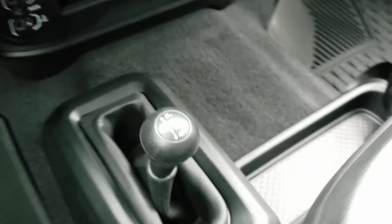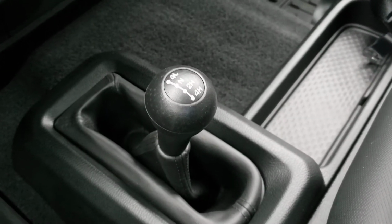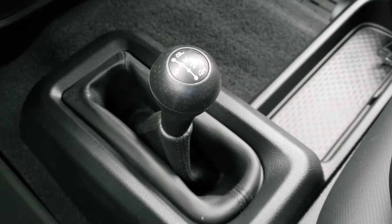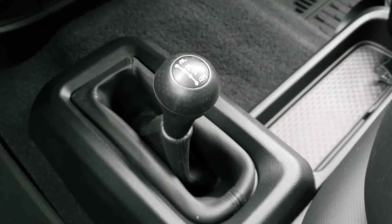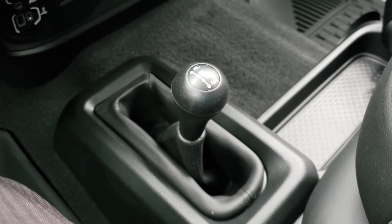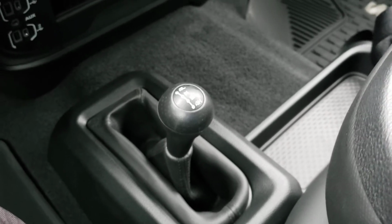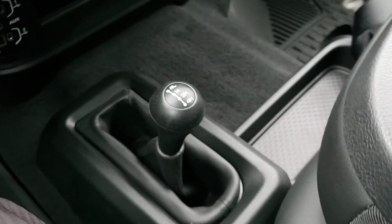Now, good old manual shift on the four-wheel drive system. It's not electronic. This is you grabbing a hold of that thing and shifting it into four-wheel drive high or transfer case neutral, four-wheel drive low. So there's no switch for that. That's you actually shifting the lever.